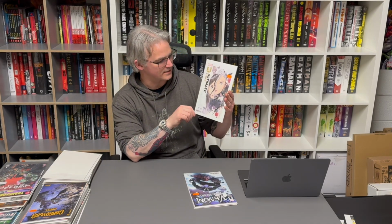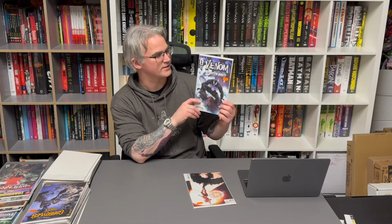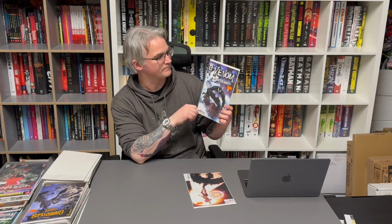We have Star Wars Mace Windu this week as well, as far as issue 4. Mark Bernardin continuing on that. The ultimate title this week is Ultimate X-Men, so issue 3. Peach Momoko continuing to both write and draw that. We have Venom, Separation Anxiety, which I mentioned already. So this is your traditional cover A for that. And then we finish off DC and Marvel with X-Men Forever, which is as far now as issue 4.